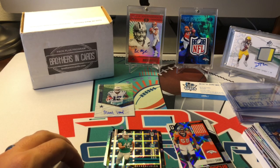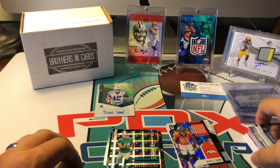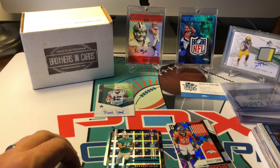Some more cool stuff coming out this month. Got Prism, Phoenix. I got some Flawless stuff coming. It's going to be awesome.